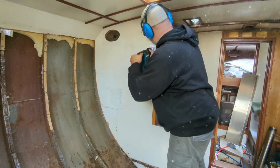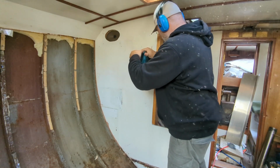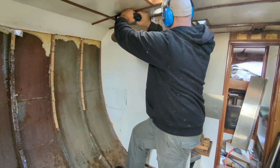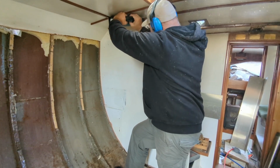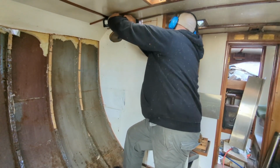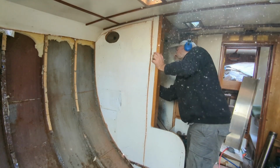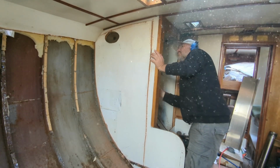First a vertical cut, finished with a bit of help from the multi-cutter, and then a horizontal cut at the top. I couldn't cut quite to the edge with the big saw, so once more I used the multi-cutter to finish the job. And I then followed up with a bit of persuasive percussion.